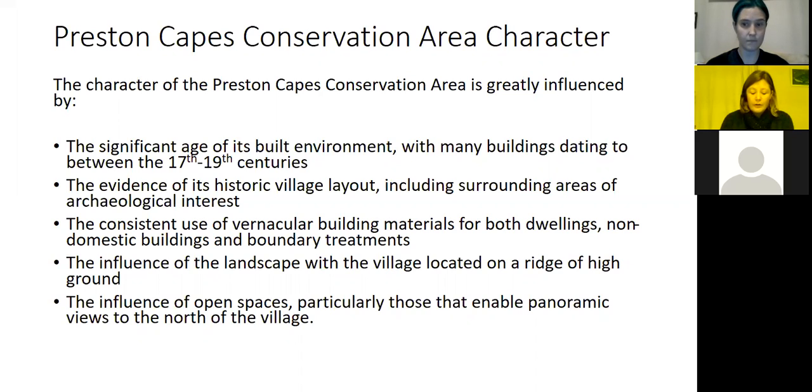There's also the consistent use of vernacular building materials, both for dwellings and boundary treatments, such as the ironstone, slate roof tiles and thatch. And the landscape also plays an important part in its character, with the village being located on a ridge of high ground, which from a strategic point of view would have made it a good location for the medieval castle, which then led on to the development of the village.